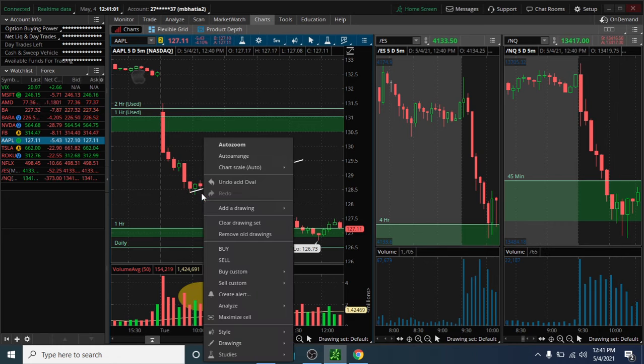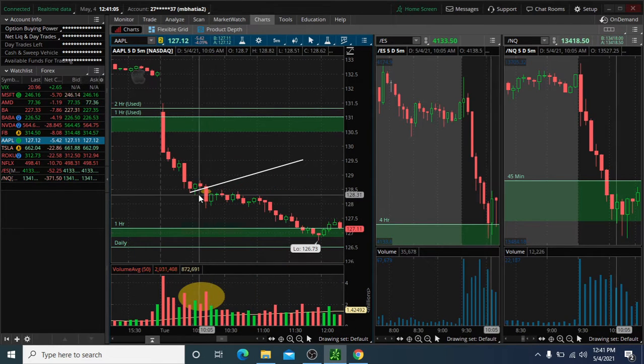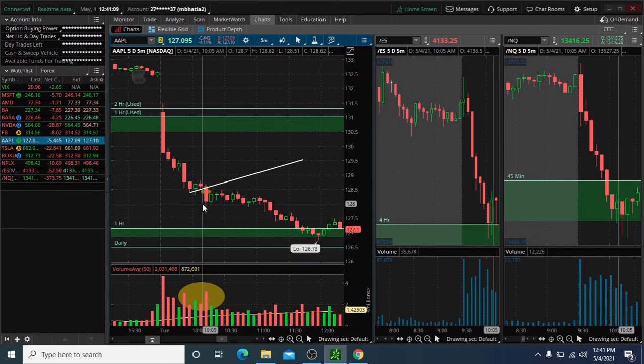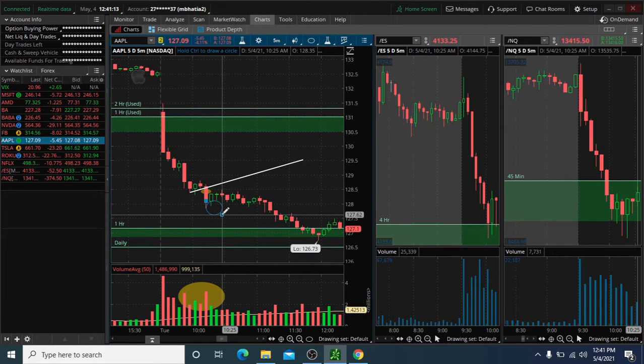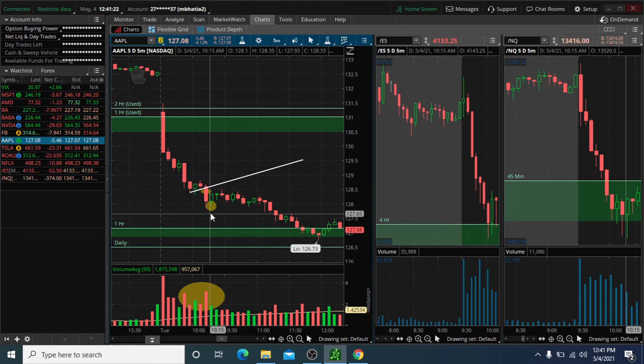So now, entries and exits. Let me just highlight this for you. I entered right here. As soon as we broke low of day, I was in. This is the importance of scaling out on the way. So I didn't exit on the candle I entered on. I exited at the bottom of this 10-15 candle for a small 20-cent gain on one contract.